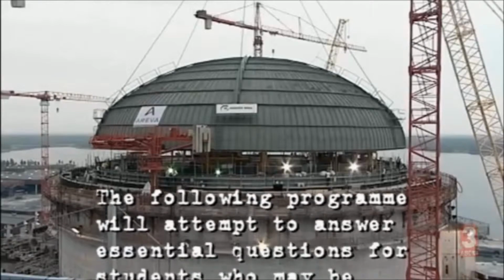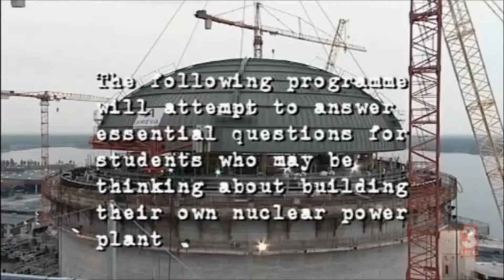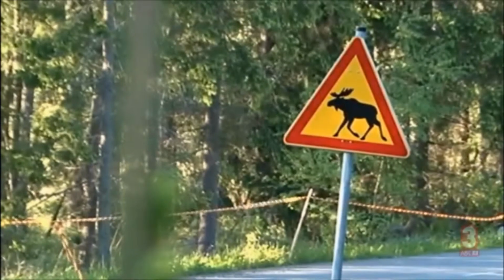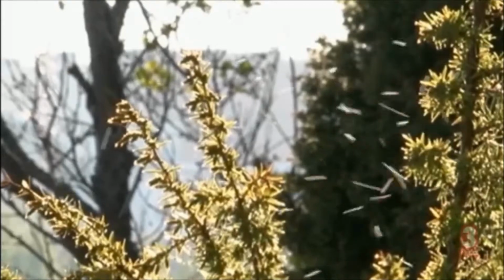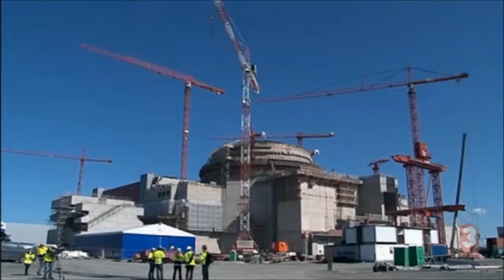The following programme will attempt to answer essential questions for students who may be thinking about building their own nuclear power plant. Finland seems a pretty good place to visit for some Q&A about building a nuclear power plant. In Olkiluoto, there are 2 nuclear plants already in operation. A third is on its way.